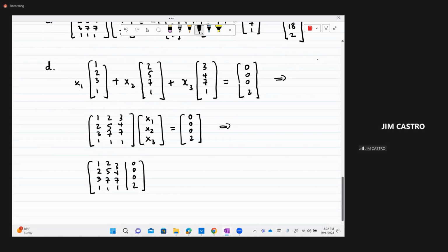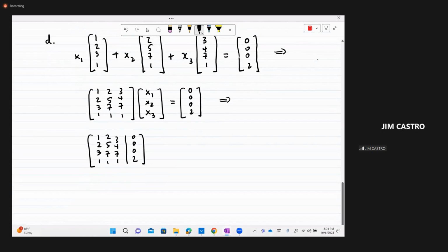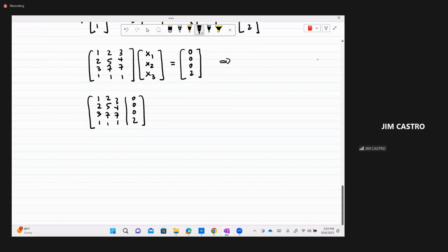So I just want it to be really clear to everyone why you're essentially just taking those three columns of the matrix, augmenting with the vector that you're trying to express as a linear combination of the other three. So it goes from definition of linear combination, using the equivalence of the matrix multiplication to clearly see that it's just a system of equations. Okay, so now we have to do RREF.